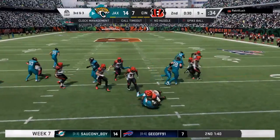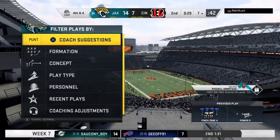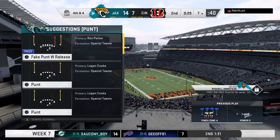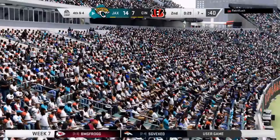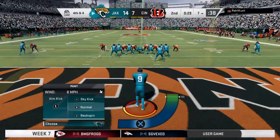Once again, they'll keep it on the ground. And they will bottle him up behind the line, and now will they use a timeout? Now the Bengals going to use the first of their timeouts, as the clock will stop with just under 30 seconds to go in the first half.